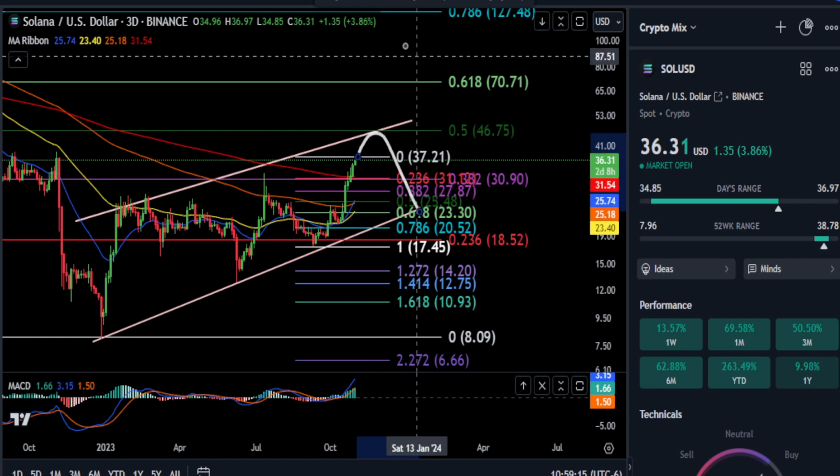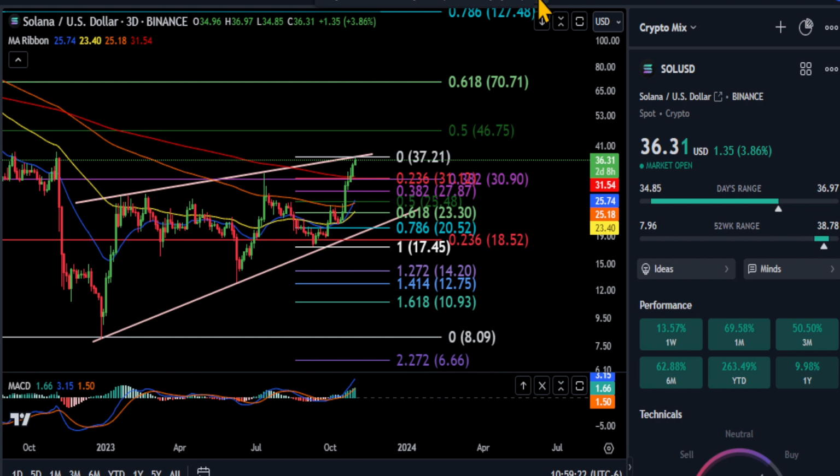So I would just kind of watch it. We may get a nice little pump, a spike here. But like I said, if that rising wedge rather is going to play out, then you're at the top of it once again, and you could be in store for a pretty deep retracement here on Solana.